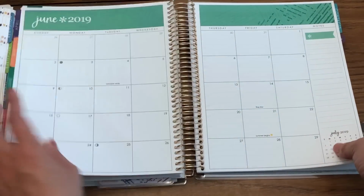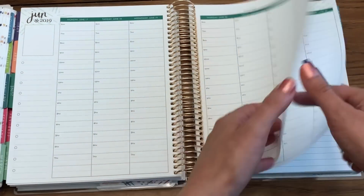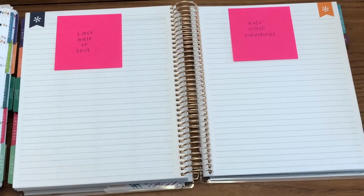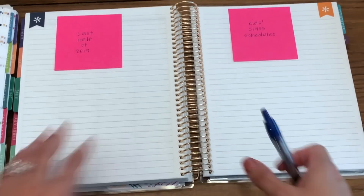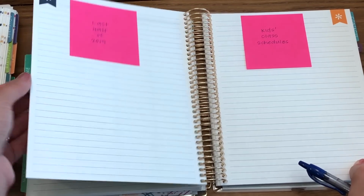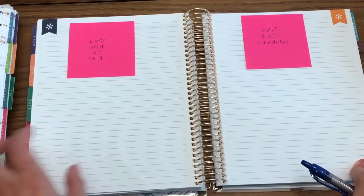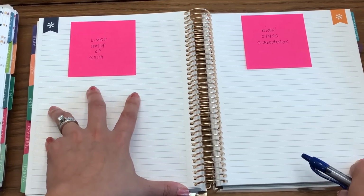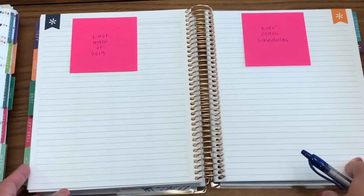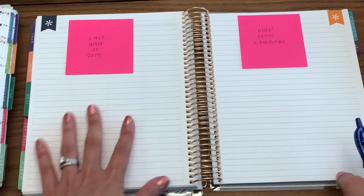Then we get to the back and we get to the notes pages. I pre-planned a little bit how I'm gonna use these. I have this page dedicated to the last half of 2019 because of course this planner ends in June. And even though the next one will start in July, I won't get the next one until May. So there may be things that pop up for the last half of 2019. For example, I have a cousin getting married that I'm so excited about. But that is a big thing to plan for. It's out of town. So I want to make sure I have stuff like that somewhere in my planner.